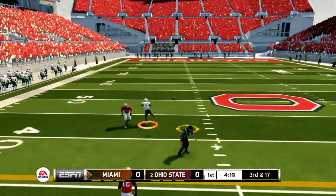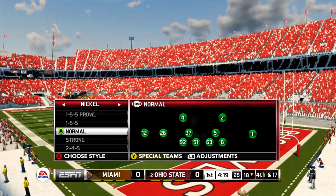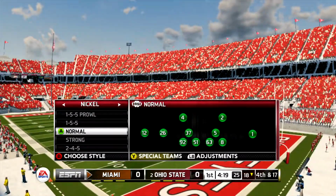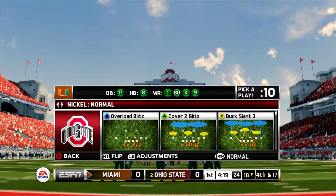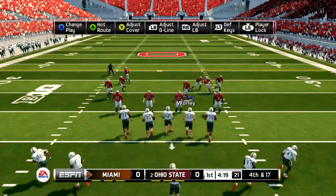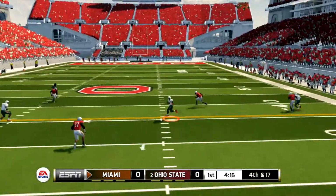Wants to throw outside. And it's incomplete. Lewis was the intended target, and that'll make it fourth down. On third down, the defense was expecting the pass, and they defended the play very well in the secondary. So they're going to go for it here. This is kind of a surprising call right here by the coach. This is an obvious punting situation.